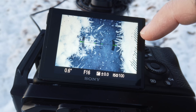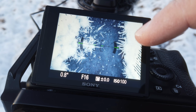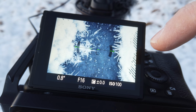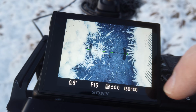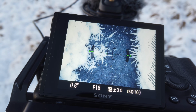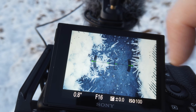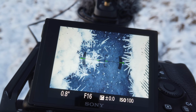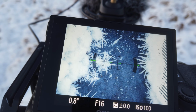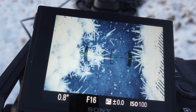So f/16, just to get as much of the scene in focus. I've already taken like one photo and it is just tack sharp. ISO 100 and it gives me a shutter speed of 0.8 seconds. There's not a whole lot more to it, just these spiky ice crystals right there in the middle. I'll also try a few other compositions, zoom a bit out and maybe try a horizontal also.